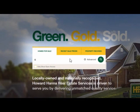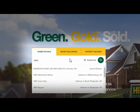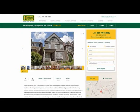Want your kids to go to a particular school? Type in the name and we'll show you homes in that district. See a house while you're driving around town? Type in the address and we'll show you the listing.